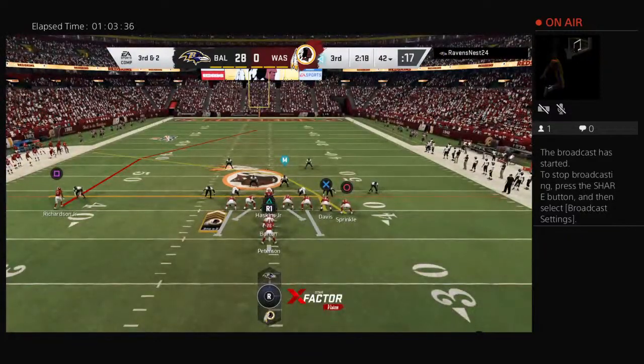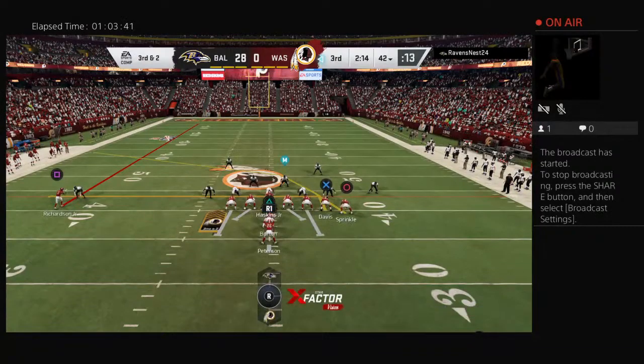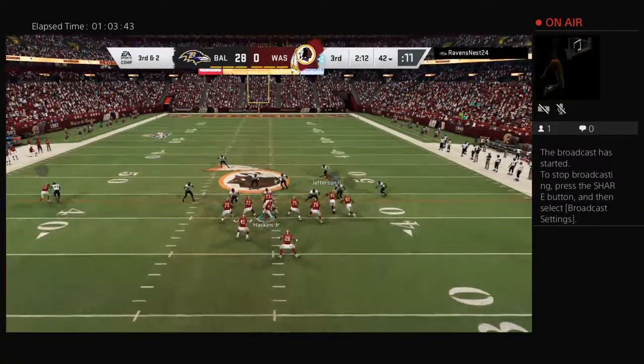I smell fear in that offense. 57's the Mike. Watch 57.